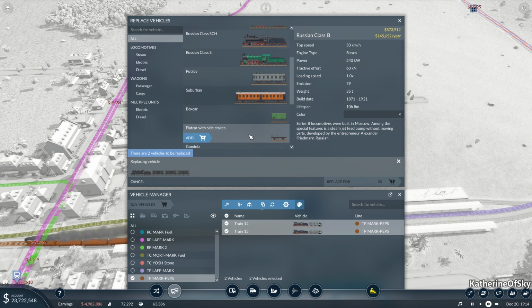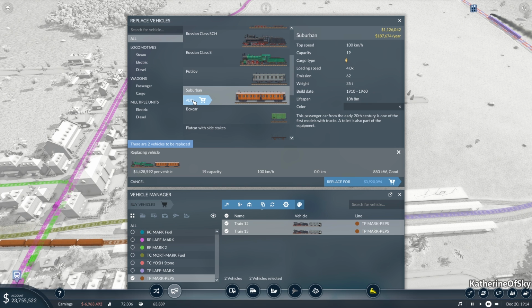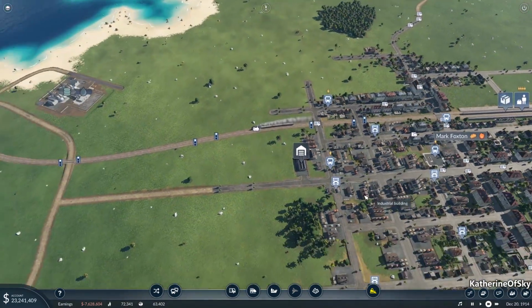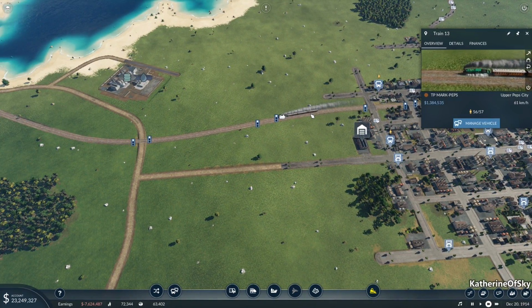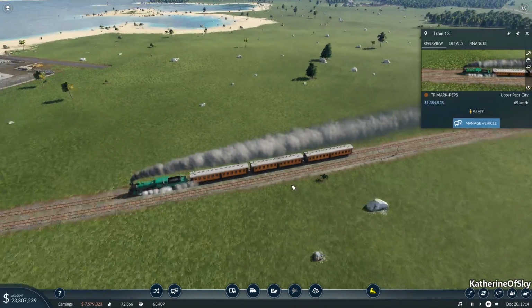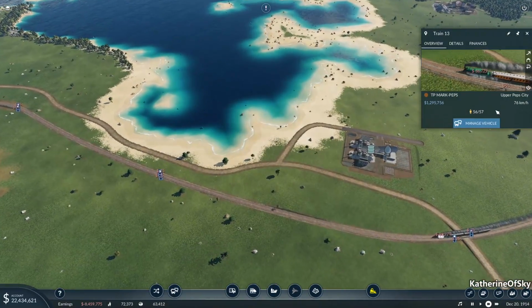Let's replace these guys with the fancy, and this fancy, and maybe they'll make more money. So I want to go like maybe 57. Sure, that sounds reasonable. Let's replace them both. Okay, for some amount of money. Those will go on their merry way. So that's going to be a lot faster. Is that the right one? I hope so. Yeah, 3 cars. Perfect.